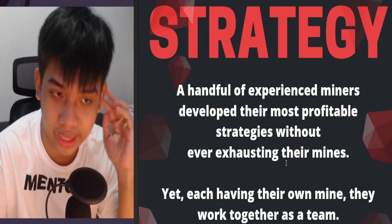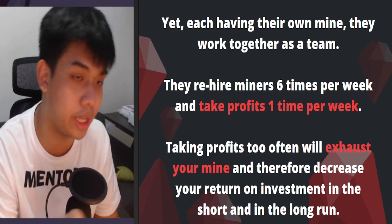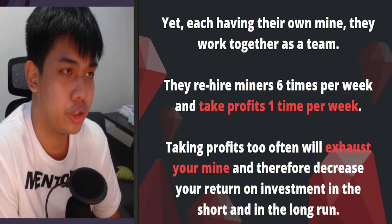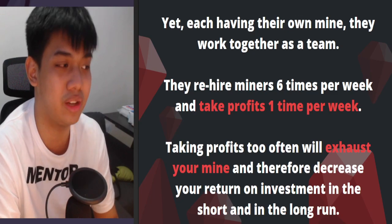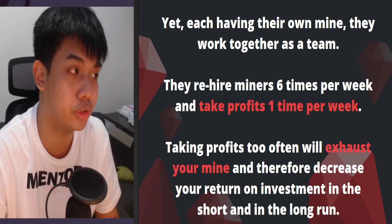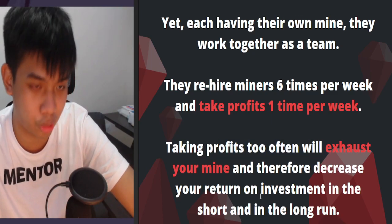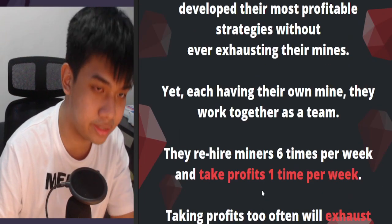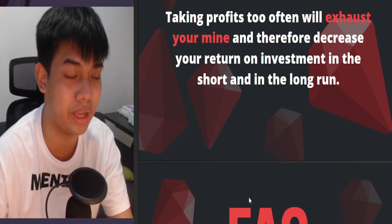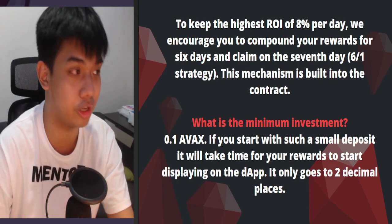As mentioned here, the strategy is 6 times per week you rehire and you take profit 1 time a week. You can choose whether you're going to eat every Monday of the week or every Wednesday of the week. It is your choice, but just make sure that you rehire 6 times a week and you take profit 1 time per week. Taking profit too often will exhaust your mind and decrease your return on investment in the short and long run. The 6 to 1 strategy will increase your return on investment in the long and short run, so make sure to do that. Please be patient, and the ROI here is around 5 to 7 weeks, or even 8 weeks.